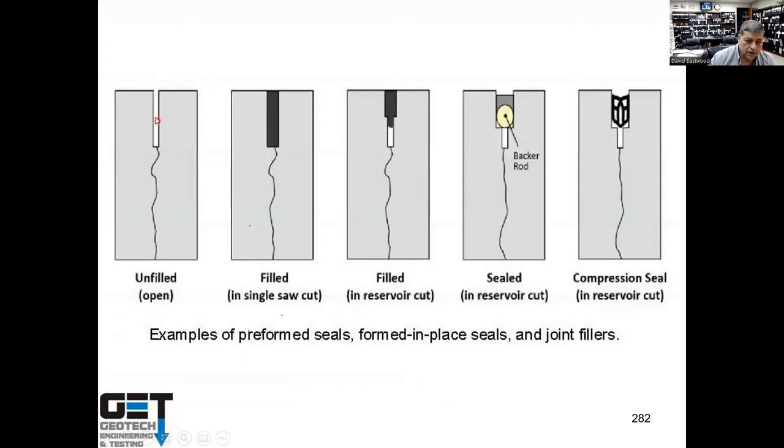So this is like a saw cut deal. It tells the concrete where to crack. This is a field joint. It's a large saw cut deal. This is 1/8 of an inch. This is bigger. You fill it, put these fillers in it. Filled reservoir type deal. Here's a large one. You put a backer rod in it, then put the joint filler in it. And here's the compression seal. You just put it in. It's got friction and holds in.